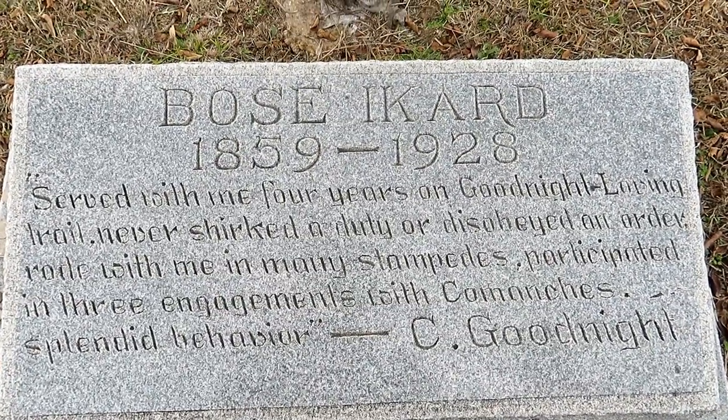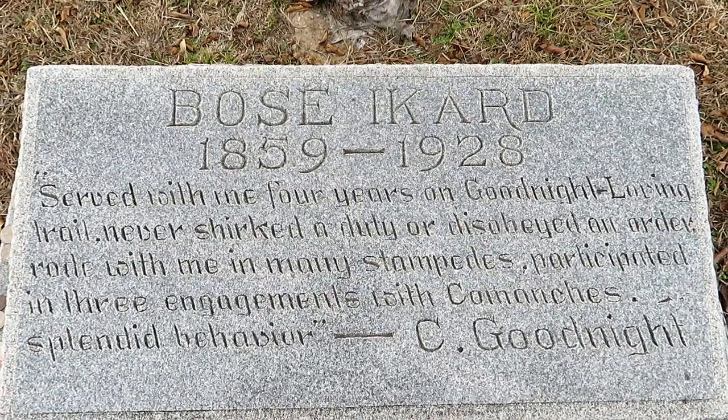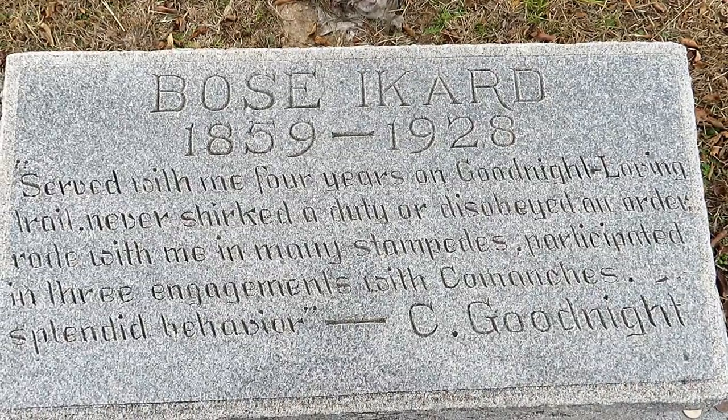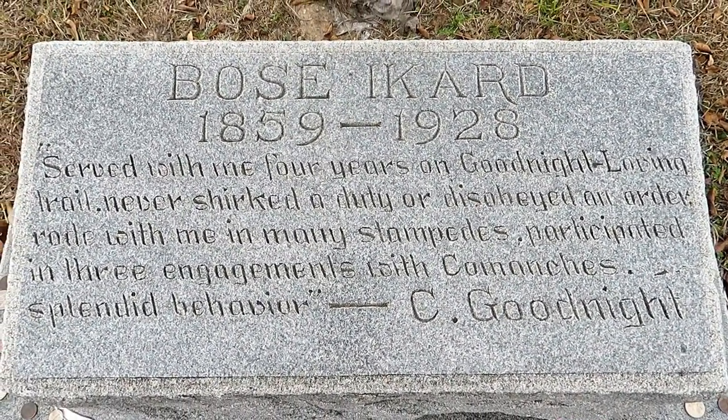Served with me 4 years on Goodnight Loving Trail, never shirked a duty or disobeyed an order. Rode with me in many stampedes. Participated in 3 engagements with Comanches. Splendid behavior, Charles Goodnight.